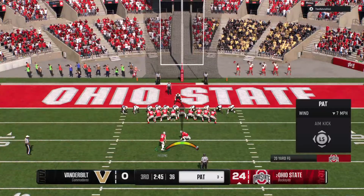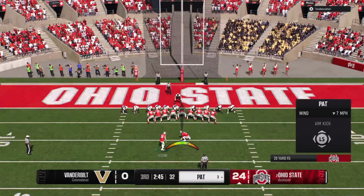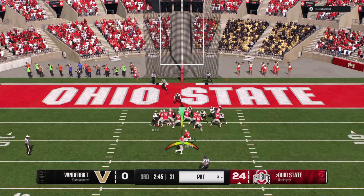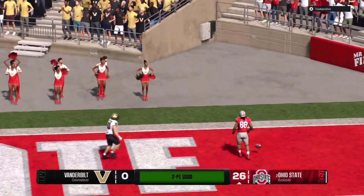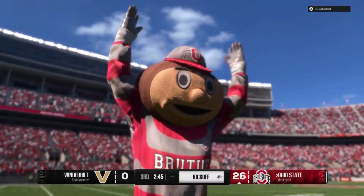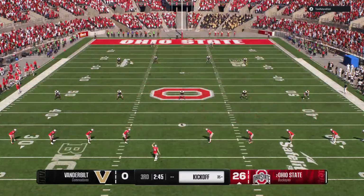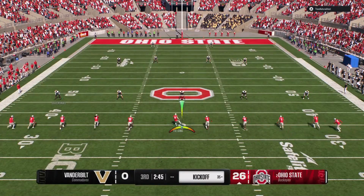Lining up to tack one more onto that lead. Looking downfield, it's the fake, and he wants to throw. He makes the grab in the end zone. They must have seen something on film as they turn the fake into a two-point conversion. Lining up to cover the kick after that touchdown drive.